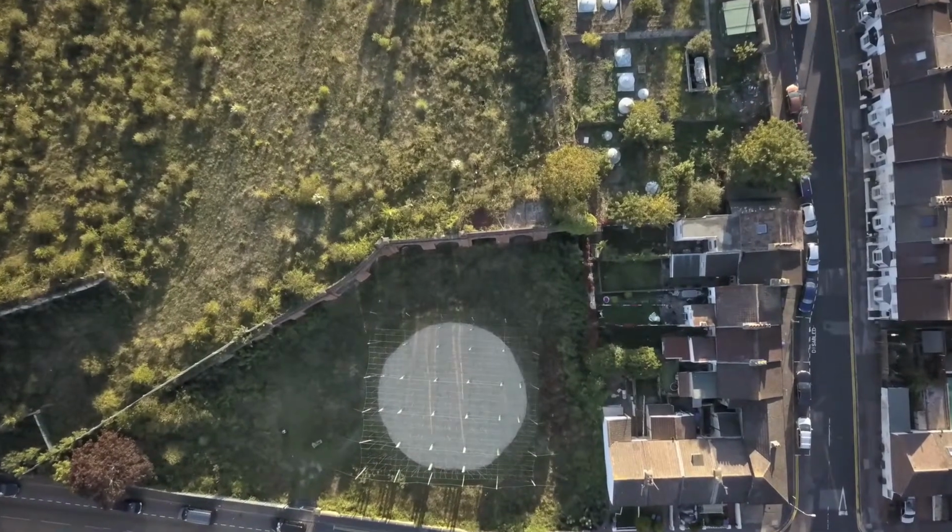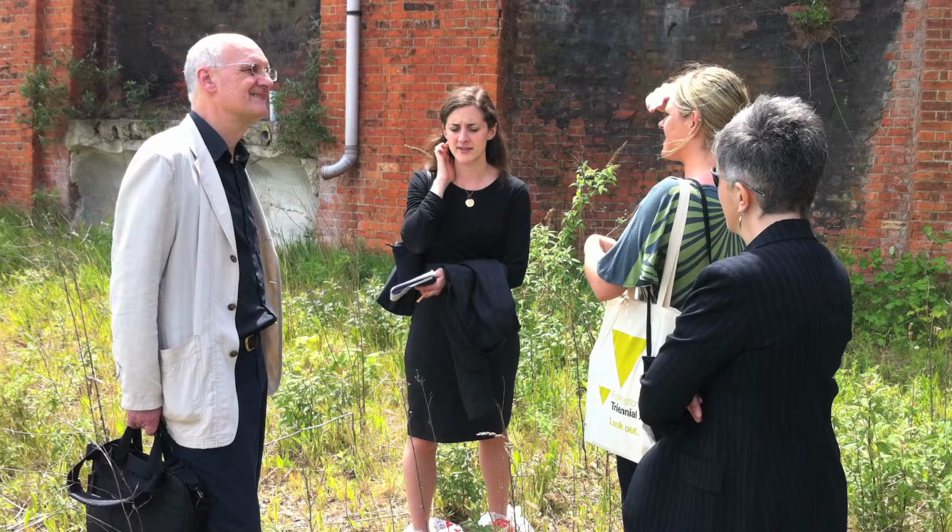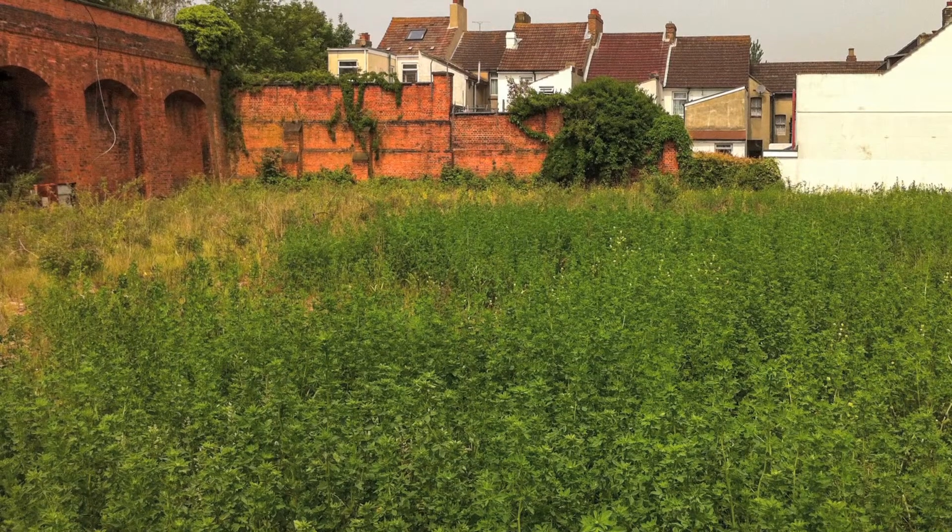We did a bit of research and we found out that the Creative Foundation were interested in the site for the Triennial. Lewis Biggs, who's the curator of Folkestone Triennial, I introduced him to this site in this area as a place where, you know, it needed to be opened up to the public again. It had to have a new life.